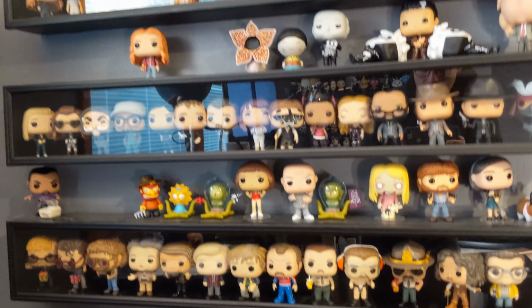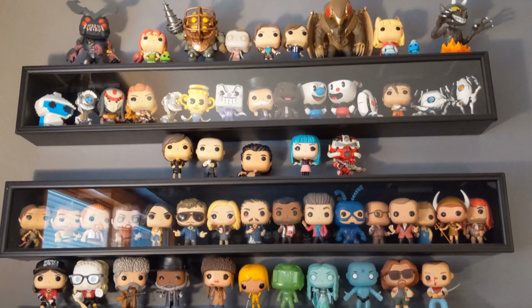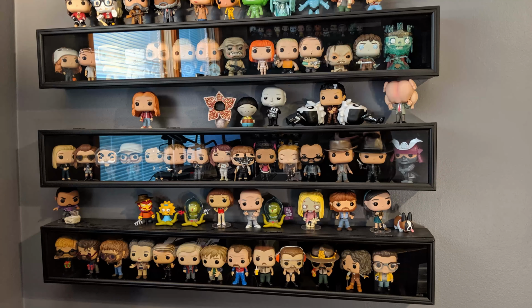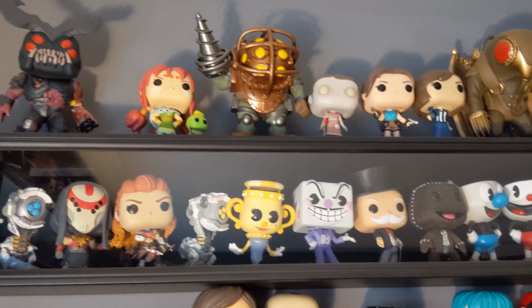You'll notice it's really hard to get all these sorted the way I'd like them, but this side of this wall houses some of my favorite comedies, be it TV or movies, as well as some of the video games that I've been into in the past.